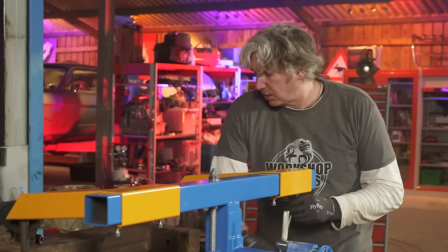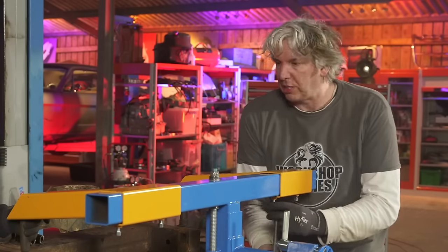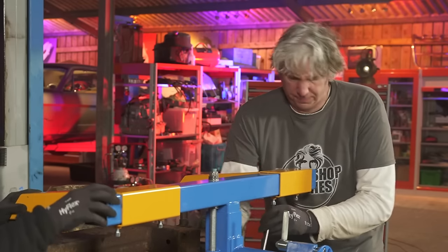So it's nice that it's very adjustable, because obviously we can make this fit all kinds of things, whether it's going to be bodies, chassis, or who knows what next. Maybe a boat.